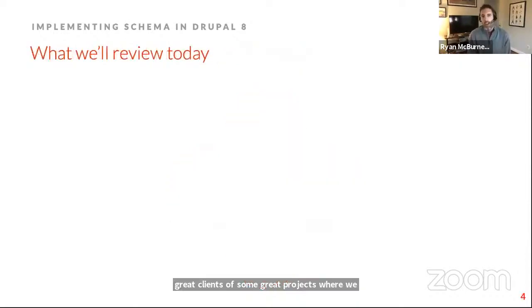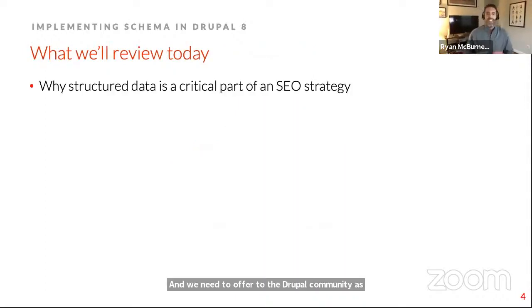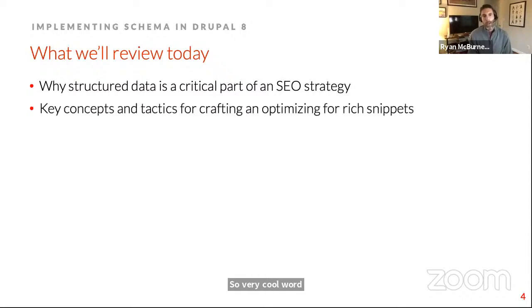So what we're going to talk about today, on a Friday afternoon at the very end of a conference, is structured data. So exciting. Very, very cool word, at least, and I'm sure we can all agree on that. So why structured data is really important to SEO these days, especially now and moving into the future, and the key concepts and tactics that we see as important for any type of structured data strategy.